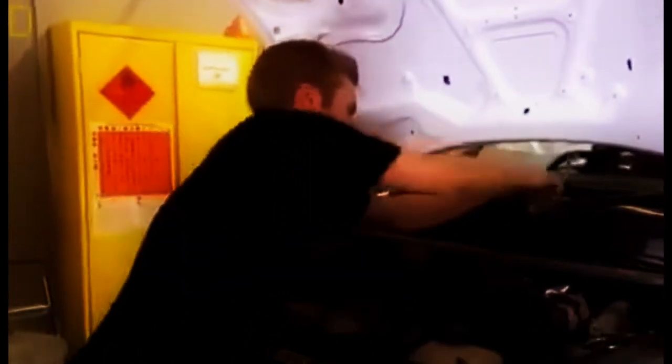This is the final build stage for the car before the race, so we're just putting it back together after a bit of a rebuild from the last round. We've replaced a lot of new panels on it, so we're just putting the final finishing touches on it before the weekend. In just a few days' time, it'll be off to the race in Anglesey, Wales.